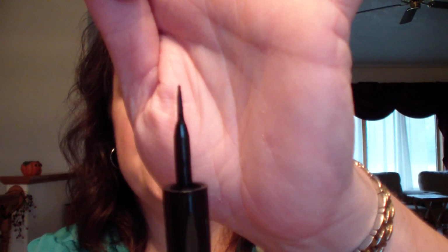My favorite of the liquid liners that I have is the L'Oreal Carbon Black Liner Intense. And that has this felt tip. I really like this one. I think originally, a couple years ago, maybe Tiffany D was talking about this being her favorite, and that was when I bought it, and I do really like it.